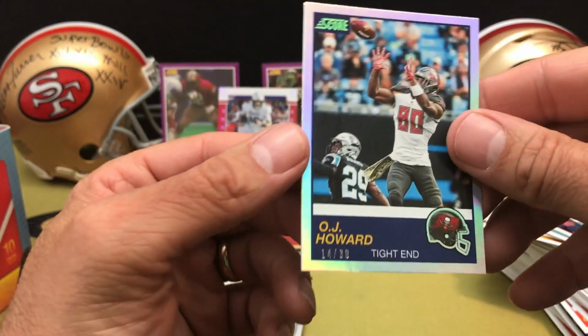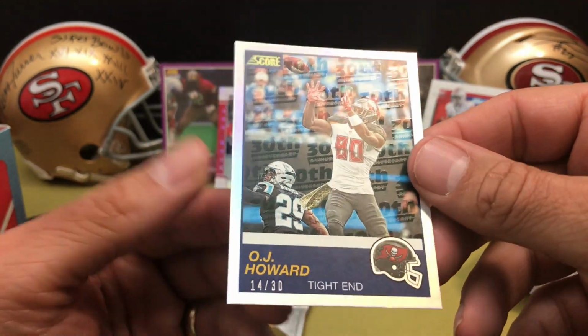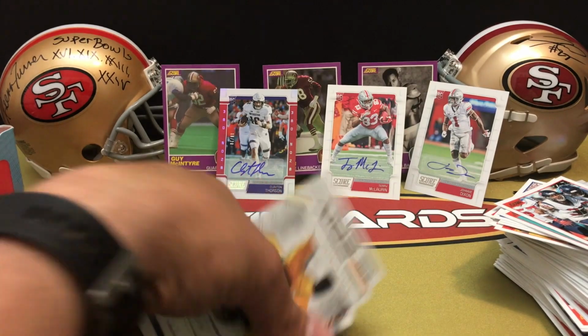And I don't know why that one is numbered. I'm not sure. It's foil based. It's different than this. Maybe this is a silver or something. I'll have to look that up afterwards. But that's 14 out of 30.